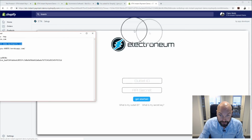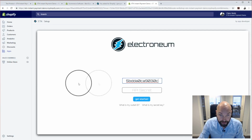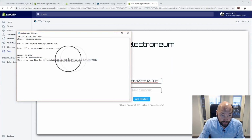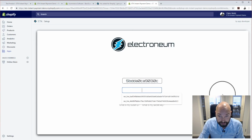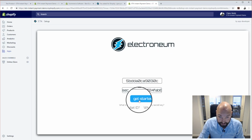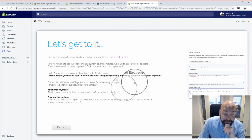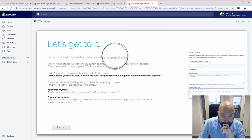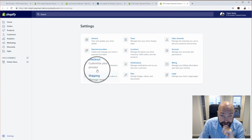So then the next step is a little wizard to add your vendor details. You find them at my.electroneum.com. You apply for vendor details and you get them. So I fill those out and I go get started. Here's a few steps. I think it's like 3 steps to get this ready. And we have a little link to open settings.